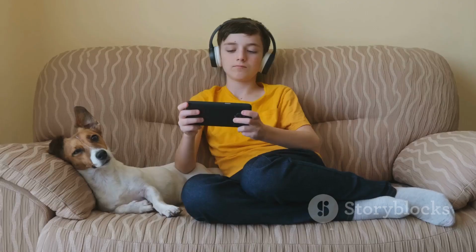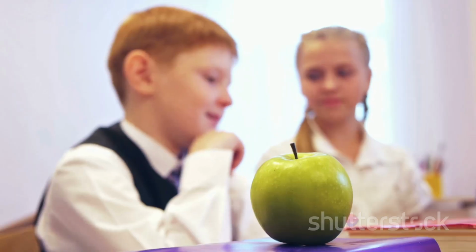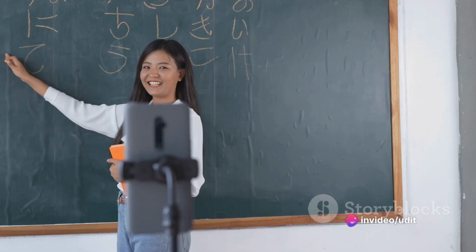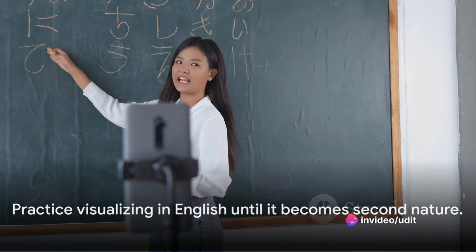For instance, if you see a dog, don't think of the word in your native language. Instead, think dog. If you're eating an apple, think apple. If you're feeling happy, think happy. Keep doing this until it becomes second nature.